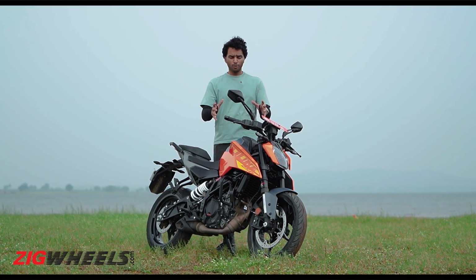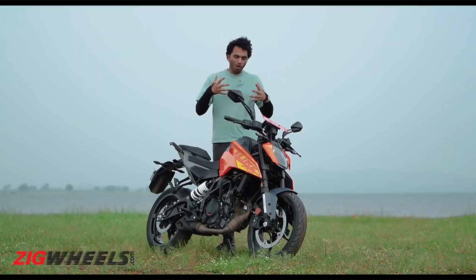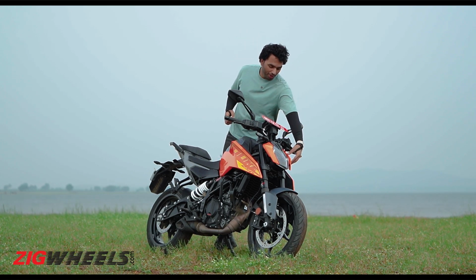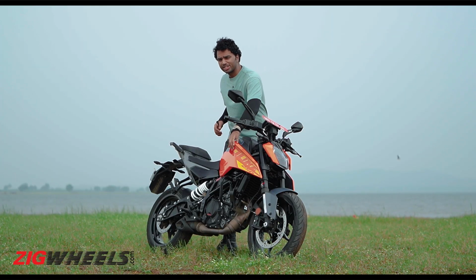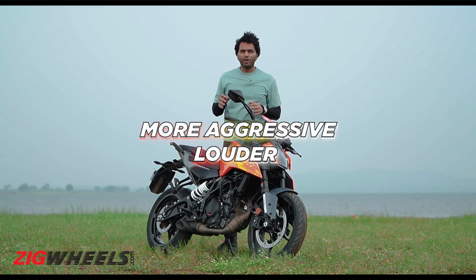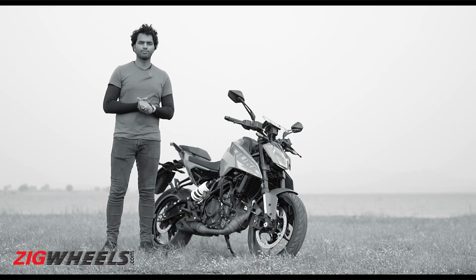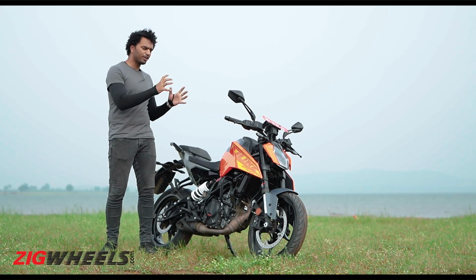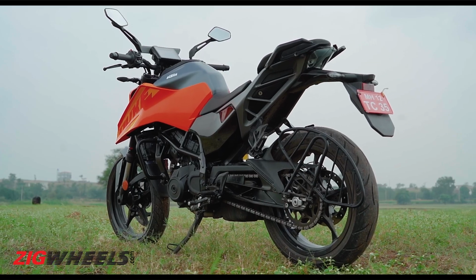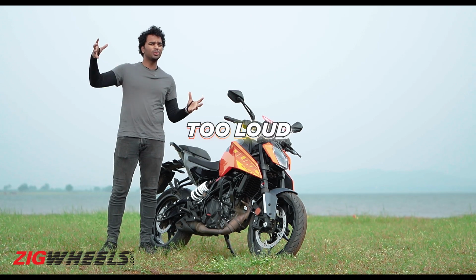First up, just look at what the new 250 Duke looks like. Pretty, isn't it? Now there are some obvious styling elements borrowed from the 390 Duke, but some things like the body-colored headlight shroud and the fuel tank extensions make it stand apart. It is more aggressive and louder than before and will definitely grab a lot of attention. However, the same loudness tells a different side of the story. You see, you might love the design now, but a year or two down the line, you might grow out of it and then find it a bit too loud.